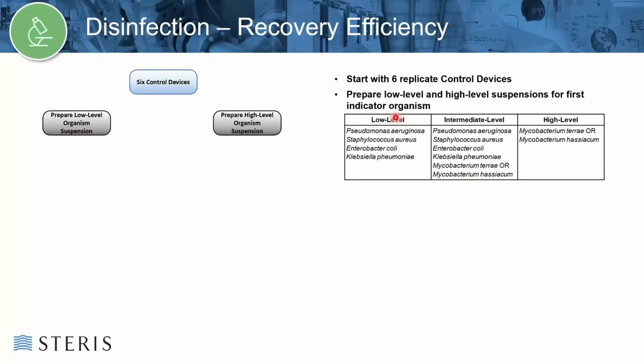So for low level, we have a 6-log reduction of these 4 organisms. For intermediate level, we still need to show that 6-log reduction of those 4 organisms, but we need to show a 3-log reduction of the Mycobacteria organism. For high-level disinfection, we only test the Mycobacterium species, and then we have to show a 6-log reduction for high-level disinfection. So those are the acceptance criteria.